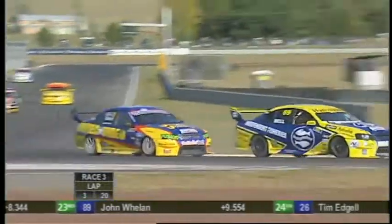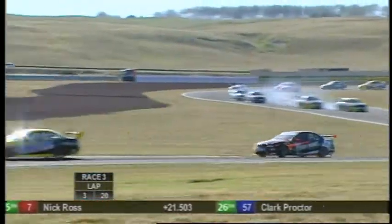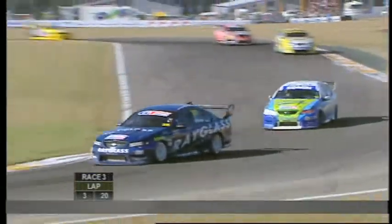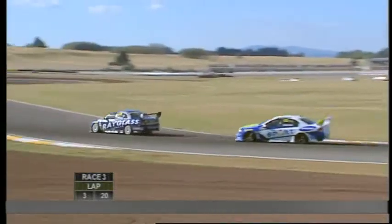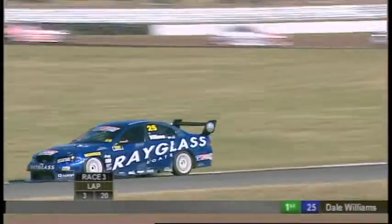Yeah, we've got some big movers coming through the field. As I said before, Paul Manuel. Now we've got, I think their timing's a little bit out at the moment, but it will sort itself out. Now Craig Baird, he did make the promise he's going to take the gloves off. He started 25th, he's already up to 12th. So definitely one of the biggest movers so far. McIntyre a couple of spots behind him. So back to the front, Dale Williams.